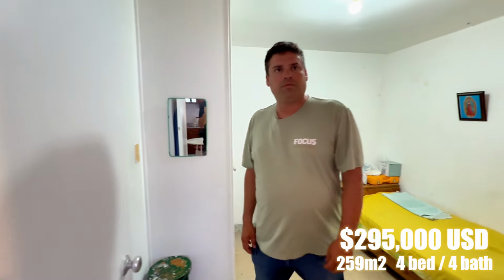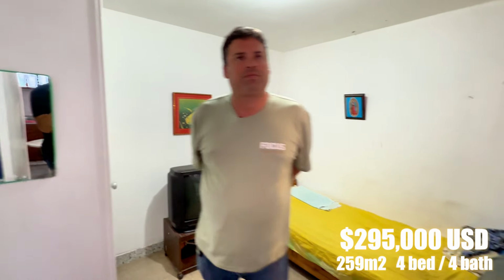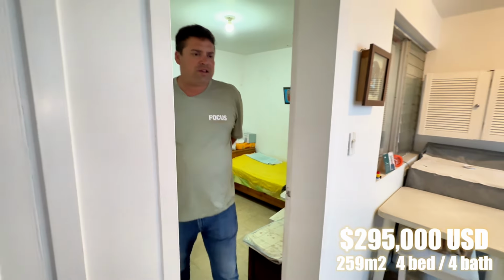So this is zoned residential. Let's say someone bought it and didn't want to build a whole hotel or an apartment building. This has opportunity because it could easily be built into a hostel or a hotel. It's got lots of rooms, and most of them have individual bathrooms, except the 2 up here that share a bathroom.